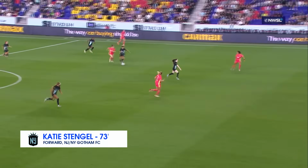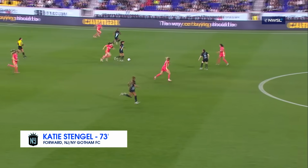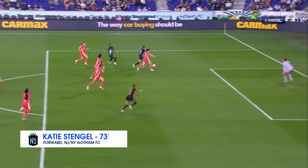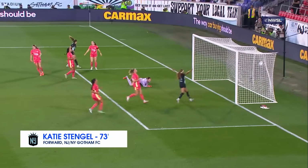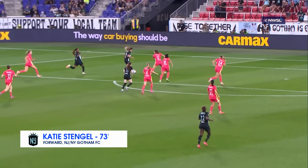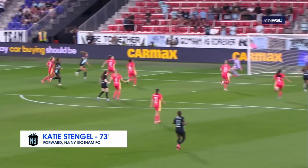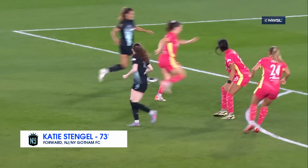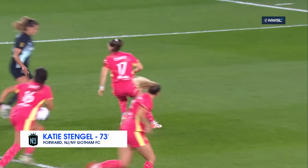Katie Stengel dispossesses, sees the run of Rose Lavelle. That's commanding 2 center backs from Portland Thorns. Continues her run, a little give and go. Sam Coffey is ushering Katie Stengel into a very narrow angle. She's doing everything right. But it's the precision of Katie Stengel from such an impossible angle.